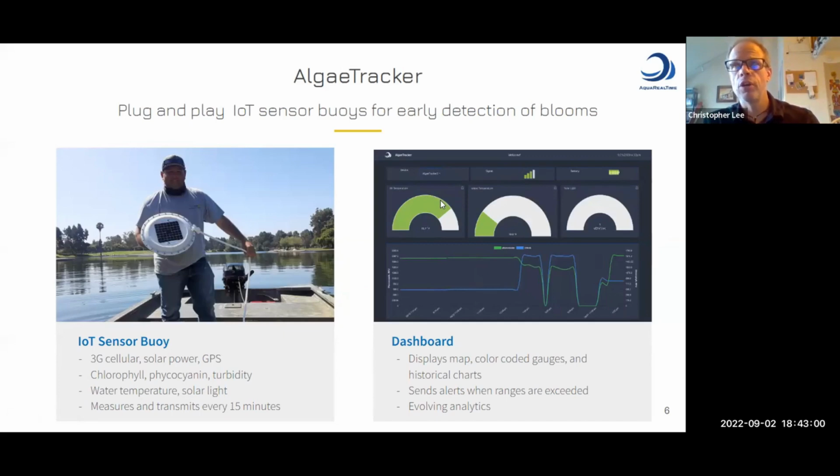You can see here, the first page would actually be a map of all the different devices that you own. Then there would be color-coded gauges, green, yellow, red, depending on the severity of the issue, and you can get alerts set up for action thresholds when someone needs to get out there. Of course, historical charts. We have first ever deployed analytics for correction factors on a lot of these different fluorescence-based sensors to make the accuracy even better.